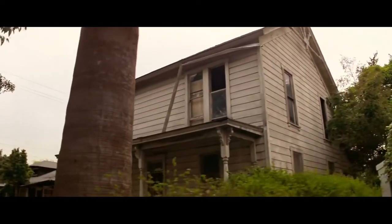All right, so we parked a little bit up the street from the location that we're going to next. The next location is probably the most iconic location from the entire movie. So we're going to head to that now, and I'll show you the clip that coincides with it. The Myers house.